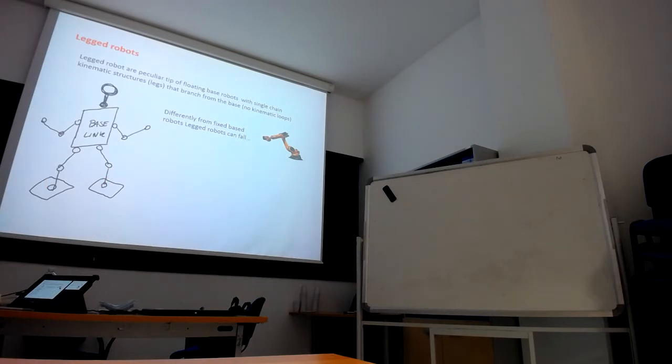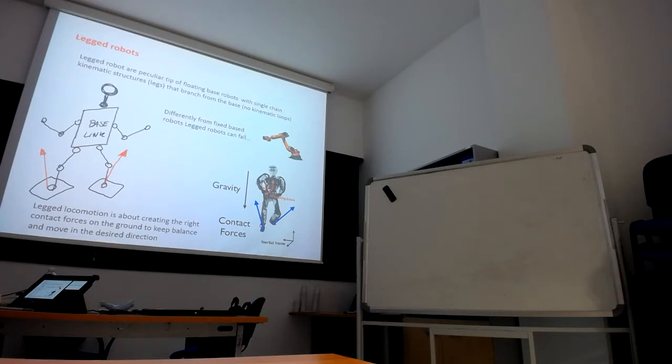And differently from a fixed base robot, legged robots can fall because the base is under-actuated. So the whole problem of legged locomotion boils down to the problem of creating the right contact forces on the ground to keep balance, counteract gravity, and move in the desired direction.